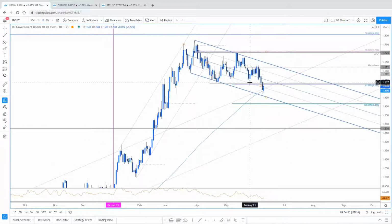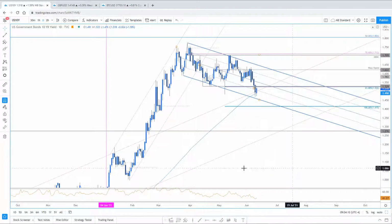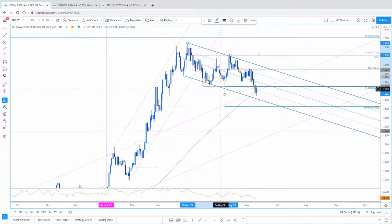The major level that we talked about for the last couple of weeks has been 152, 153, 618 extension from the decline off the high. The lows that he made from right back here in April. Break. Accelerated drop. Where's resistance today? Get out of here. Right?